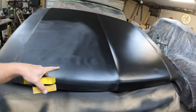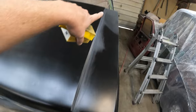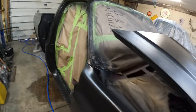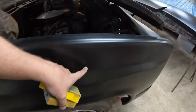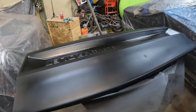No, just kidding. This orange peel is so bad on the hood that I'm going to have to go ahead and sand it before I put a second coat on. Most of the rest of the truck did not get orange peeled that badly. I don't know what the deal is on this front end, but I'm going to have a little bit of work to do on the front fenders. You can see the doors and the tailgate came out really nicely.